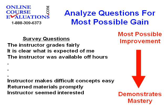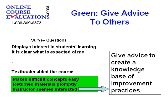The first thing we do is analyze all of your evaluation questions across all of your classes. We then list the questions on a spectrum from where the greatest improvement is possible to the questions that the instructor already shows mastery in. This analysis used to take a conscientious instructor several days to do, yet we'll have it done for you the second your course evaluation results are released.